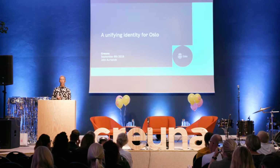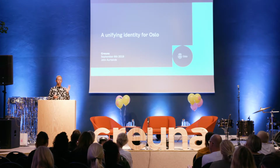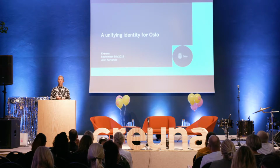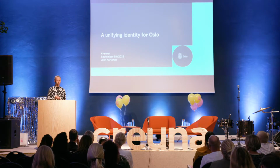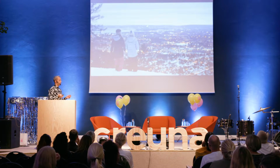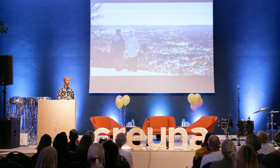And we also now have one unifying symbol covering all the different sub-organizations within the city. So I'm going to take you through the way in which we approached this challenge, and I'm also going to show you the result. We felt very privileged when we won this contract, but also a bit humbled.